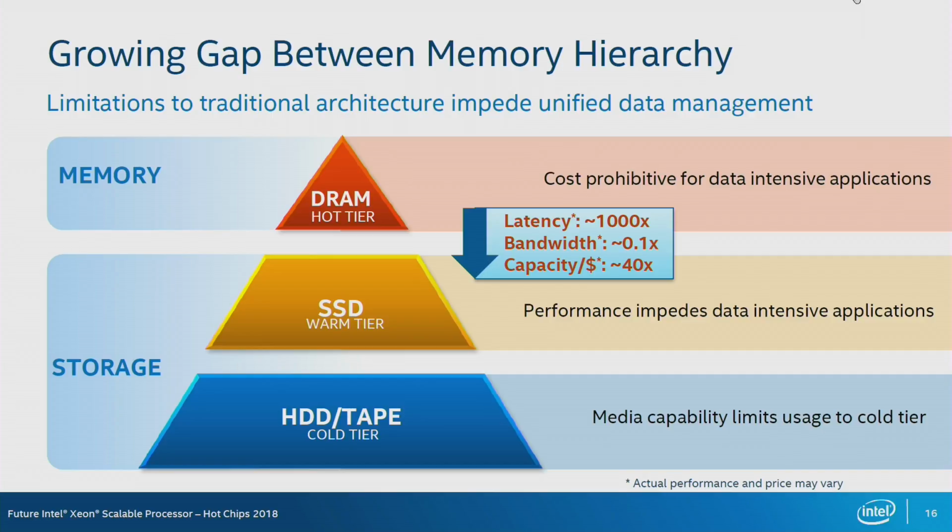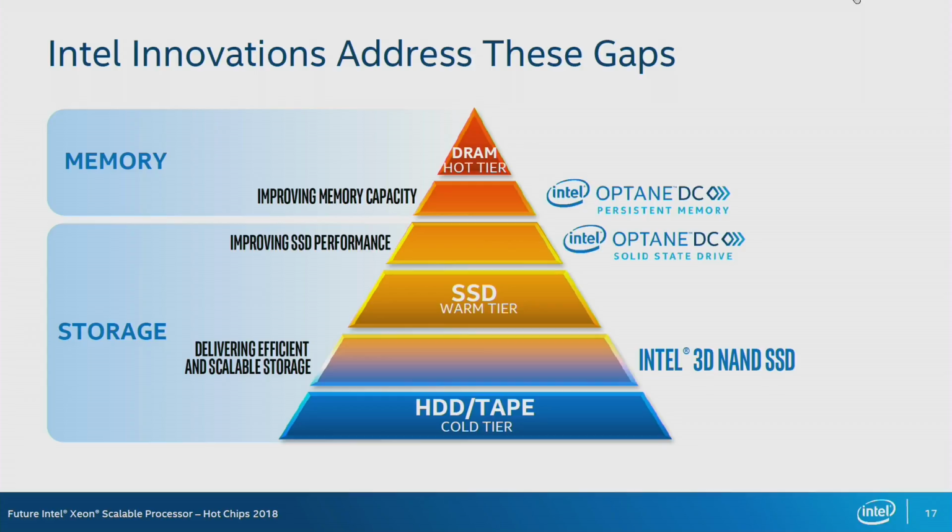So it's not a cost-efficient proposition to build very large capacity systems and keep your hot data resident in that. So what Intel has been doing is trying to address that gap in multiple ways. With the 3D XPoint memory technology that Intel has developed together with Micron, it provides low cost, higher performance, and persistence, so we can apply it in multiple places in the memory hierarchy.